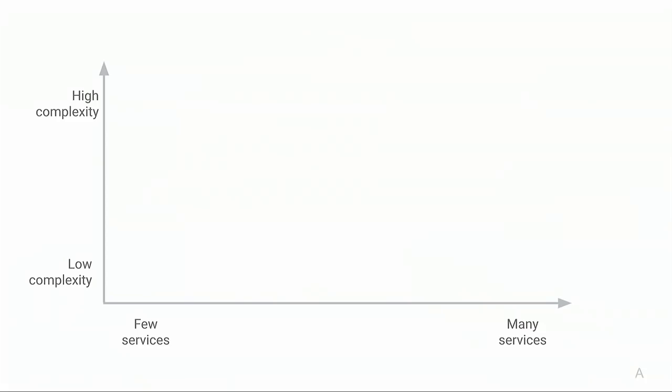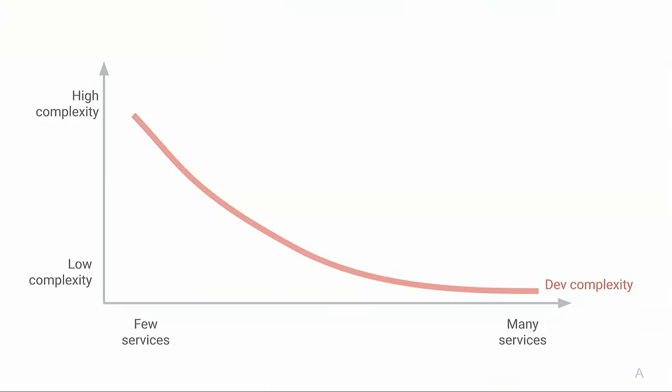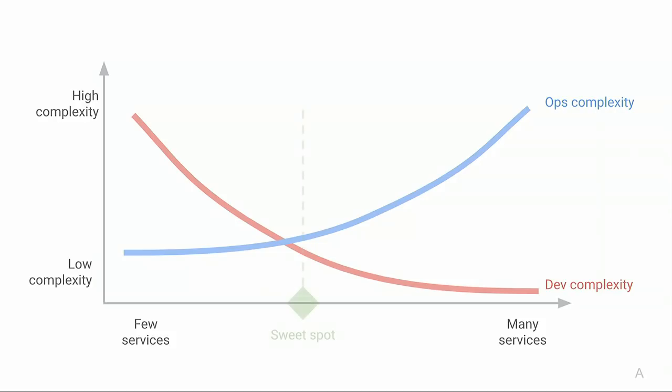You see, the trade-off of microservices is really between developers and operators, or at least development and operations. When you have a small service, it is much easier for a developer to really get into all of the code and develop an expertise in it. And so when you have more small services, development complexity might go down. But as you add more and more services and more interactions between them, you start to gain more operational complexity, more deployments, more cascade failure possibilities, and harder troubleshooting. So there's a sweet spot in there.